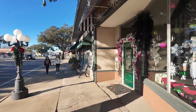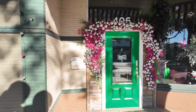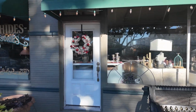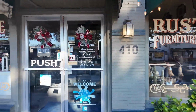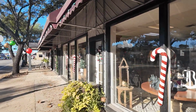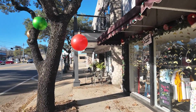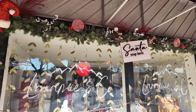Oh, getting over here. Can't tell what that is, so let's back up a little bit. Huh, I can't even see the name of the business there. Oh, but it was probably that sign I missed. Oh well. Rustic cowhides, furniture and accessories. Lots of cool goods inside of there. A lot of the businesses seem to not open till like 10 o'clock. Really cool Christmas decorations. Yep, Santa, stop here.